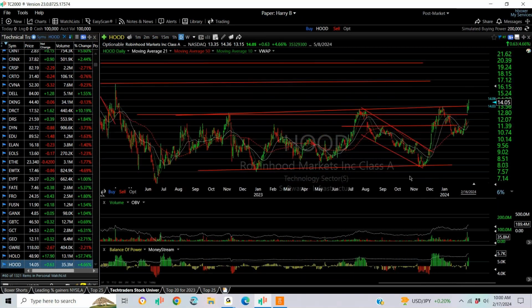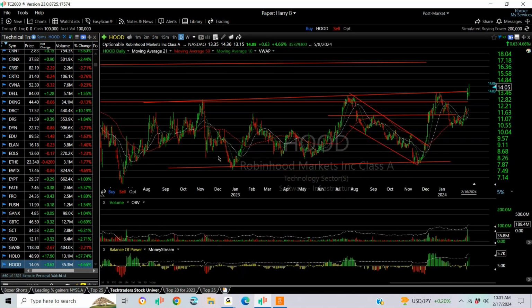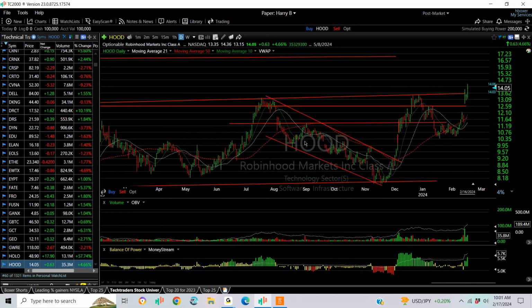How about Robinhood? Look at this long base. Finally, after a big decline, they've based out for a couple of years. Here's your breakout. Where does this go? I got a target of 17.